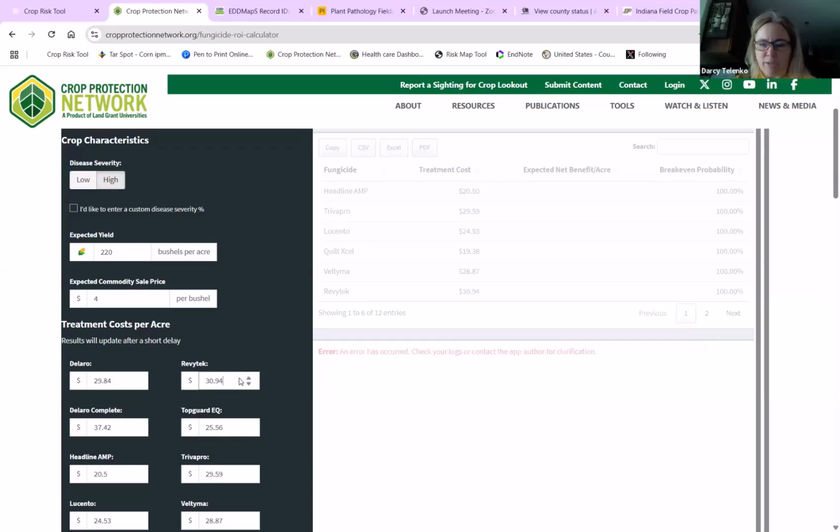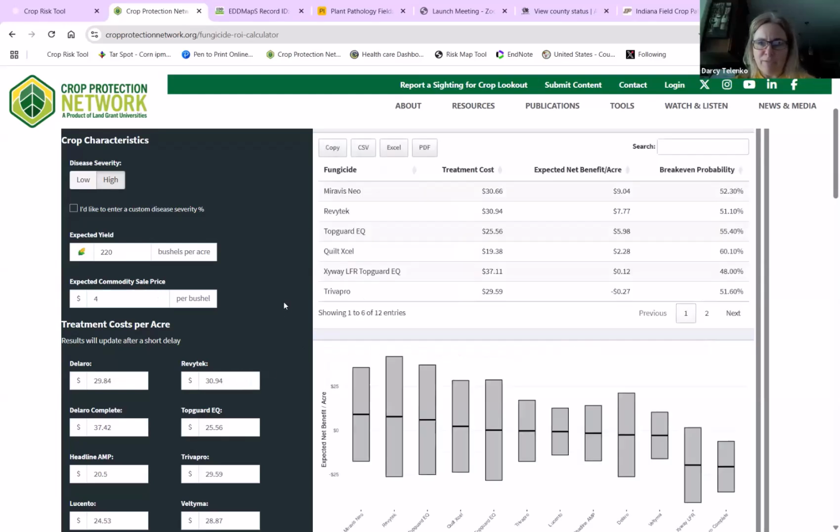So again, that's kind of where that information is available. At $4 corn, if we expect 220 yields, if I look at Miravis Neo here, for example, at the top, we may get a $9 benefit per acre 52% of the time. So that's just a neat little tool to look at what your products are. If you know you get a different price point, then you can make that adjustment and look at the probability of breaking even there. So there's a crop ROI tool for looking at single applications across the board.